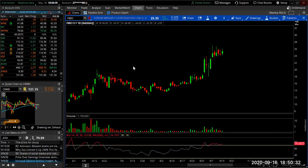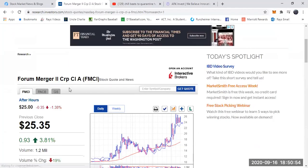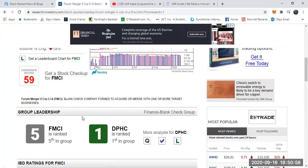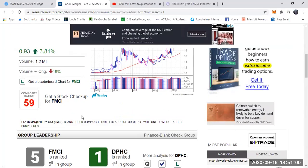Okay, let me try to pull up FMCI. When you go to the ARK website, you can click on every one of their ETFs and look at the holdings. Click on holdings for like ARKK, and it'll show you all the companies that they bought shares from. It'll show you the top 10, the main ones, but some of them have like 40 and 50 different companies.